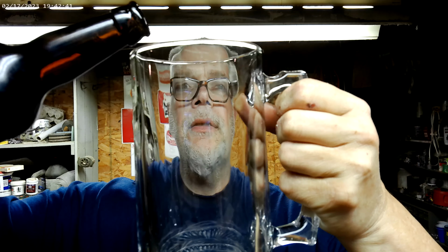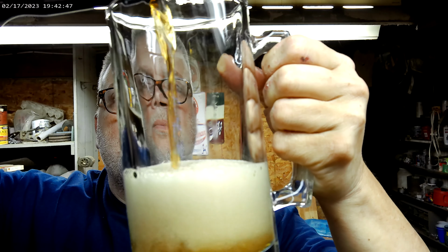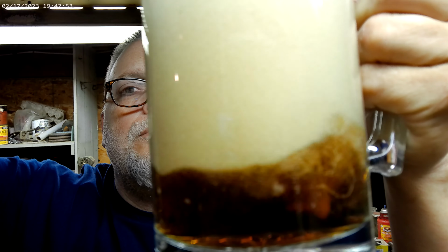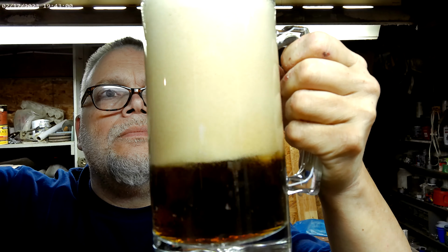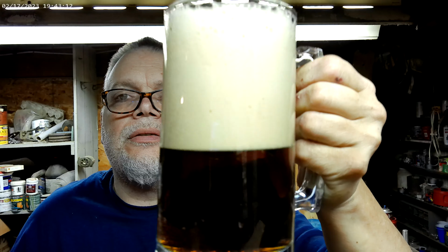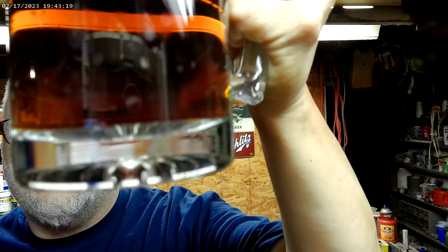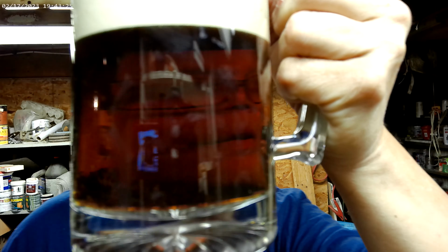Let's see what it looks like. Look at that head. Holy moly. That's a good 5 fingers plus. You can see light through it. It's a dark color, but the light does penetrate it. You can see me.